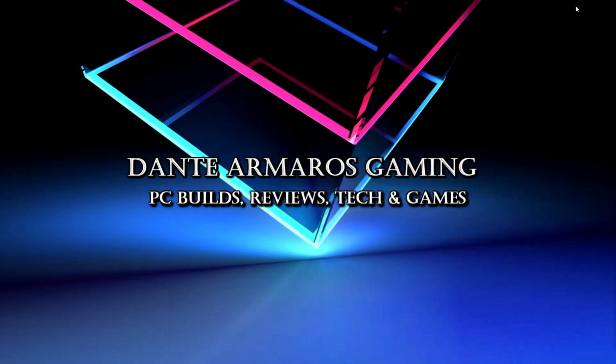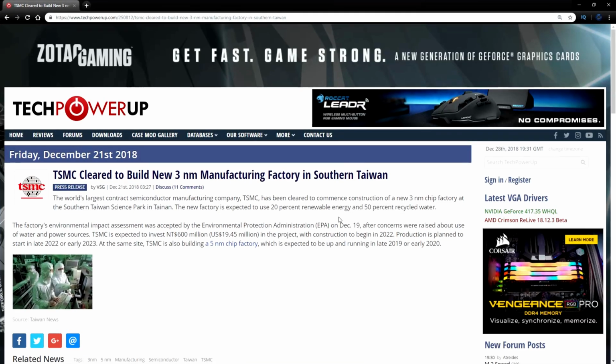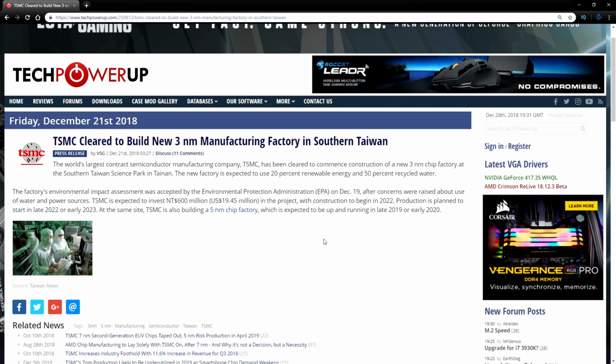And last but not least, moving on over to a different bit of news from TechPowerUp, and again this is absolutely huge. So TSMC, one of the world's biggest leaders in semiconductor manufacturing, have just announced that as of 2023, they have been given a $20 million budget to start producing a 3nm chip factory. And you did hear that correct, 3nm chips. That's absolutely huge for such small transistors. And they've also got in the pipeline a 5nm chip factory, which we are expected to be up and running in late 2019 or early 2020.